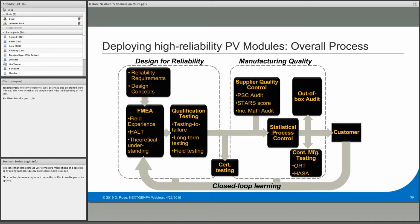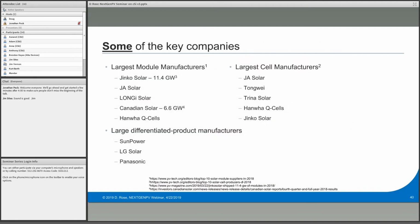There's a lot of good information as far as reliability approach. Take a look at those conferences. This is one that I presented years ago at an InterSolar, where you have the design for reliability. You have to have the materials and the approach that results in a reliable module if it's made right. And then you have all the manufacturing quality aspects to make sure it's made right every time and get learning from closed loop learning over time.